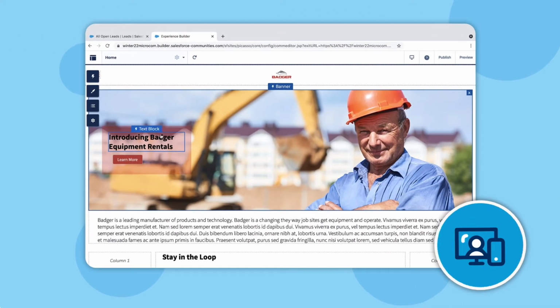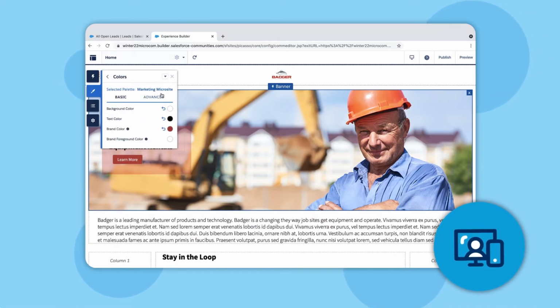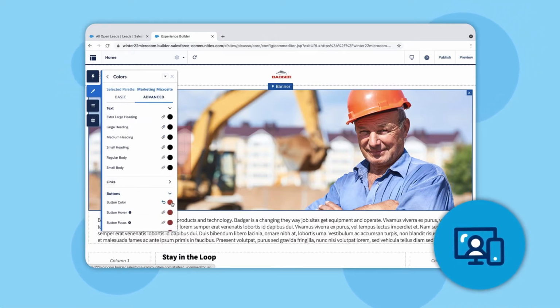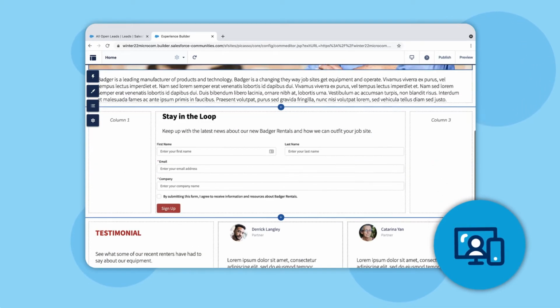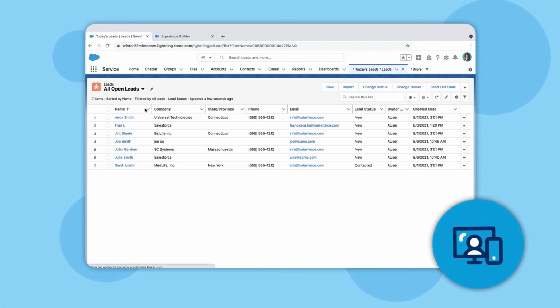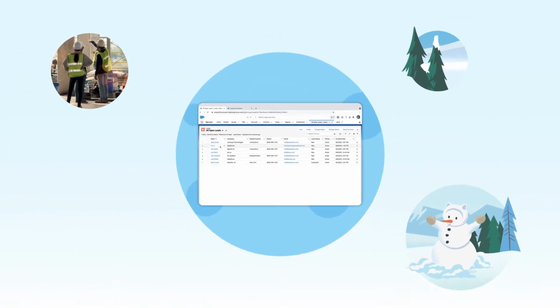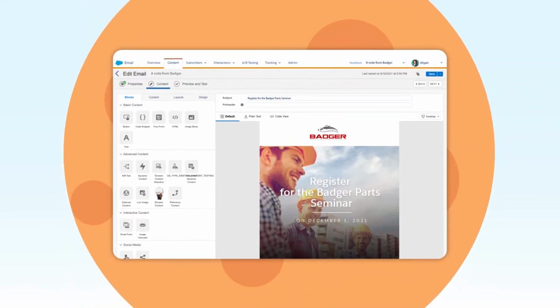First, Aaliyah leans on Experience Cloud to help deliver a customer-first digital experience. New in Winter 22, microsites will enable Badger to utilize out-of-the-box templates to quickly build fast-loading landing pages and event sites. They can even add a sign-up for news form that submits data to Salesforce Leads and Marketing Cloud to aid future campaigns. Now that the new sites are built, it's time to show them off.